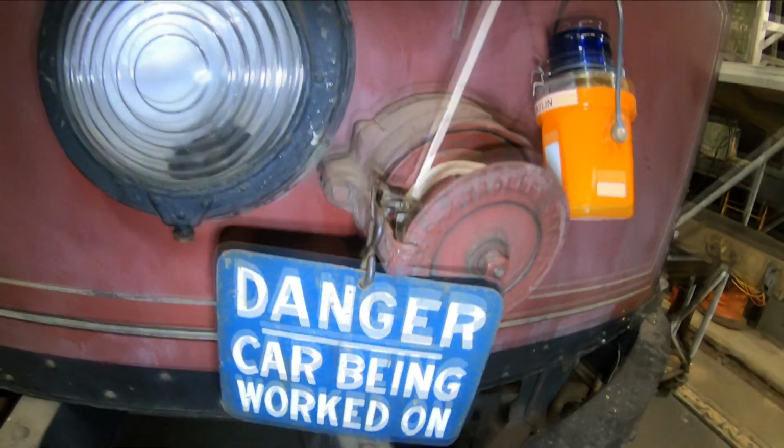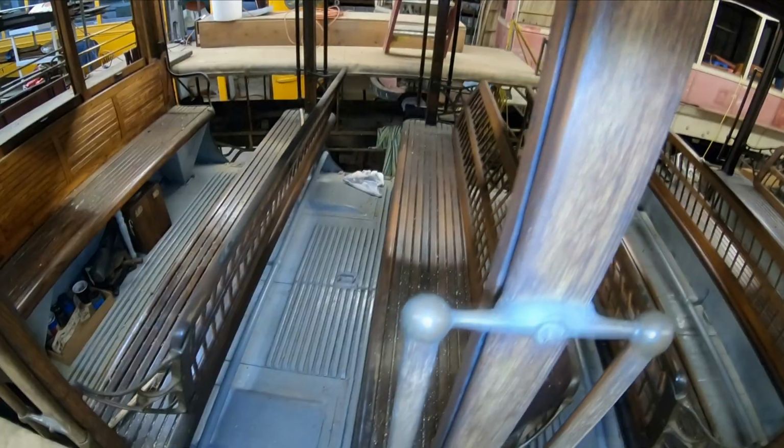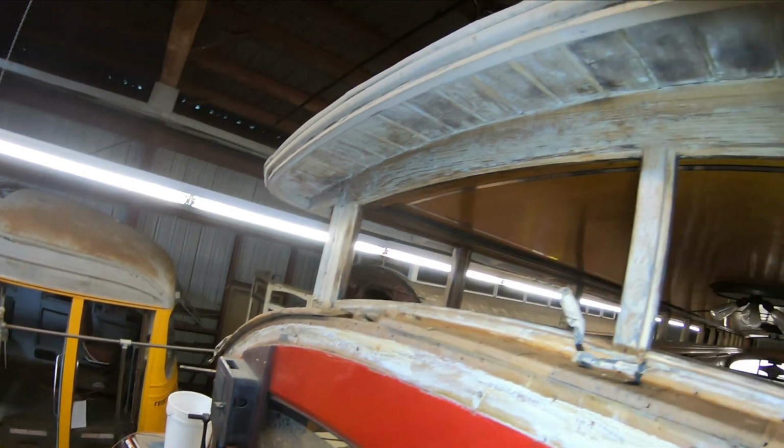Today we will be talking about the project of 1164 at the Baltimore Streetcar Museum. 1164 is one of Baltimore Streetcar Museum's most used cars in the collection. The car needed an emergency roof repair. With the museum being closed during the winter, this was a perfect time to do the 1164 project. The roof repair was the primary goal of the project.